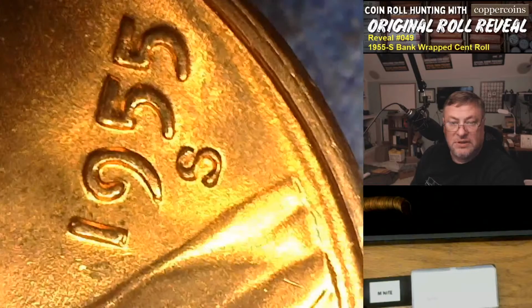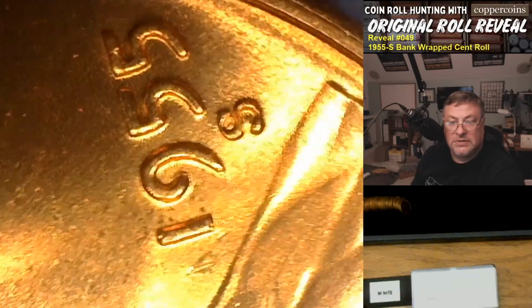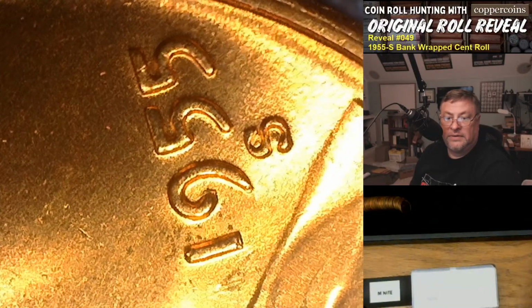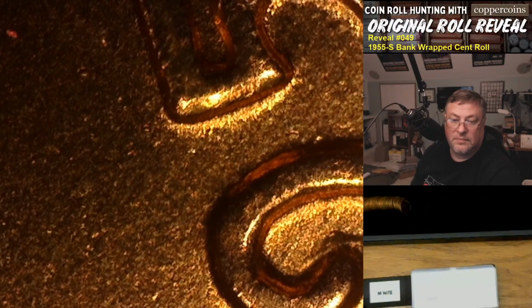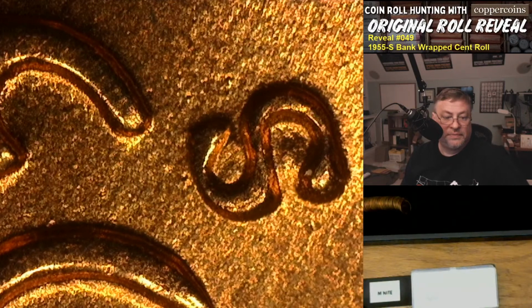This one appears to be that first RPM that came out of the roll, and it is. You can see the split on the upper curve. This is a S over S West. You can see it much better right there.